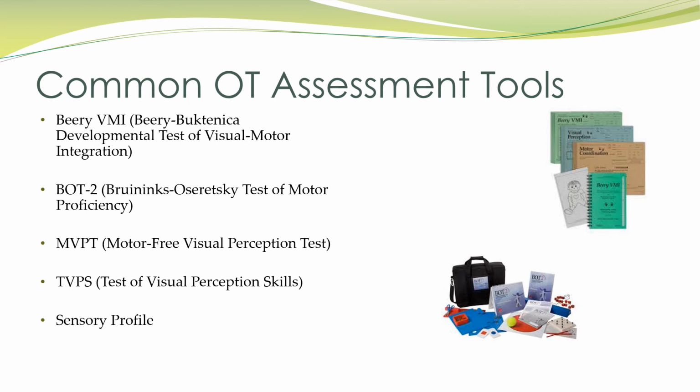The TVPS is another standardized assessment tool that looks at the visual analysis and processing skills. The test is comprised of items that look at 7 different visual perceptual areas, including visual discrimination, visual memory, spatial relationships, form constancy, sequential memory, visual figure ground, and visual closure.